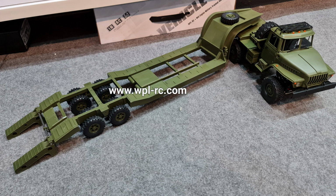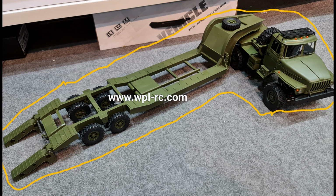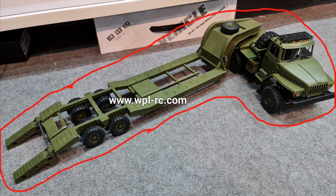So the tentative plan now, there are three. The first one will be a kit version of the entire trailer together with the rear platform that you can mount onto your B36. Then the second one will be the entire kit, which is the trailer, including this B36 trailer and the rear platform to pull the trailer. The third option will be entire KM model, so the trailer and a KM version of this B36 that you can pull a trailer. So that's it.